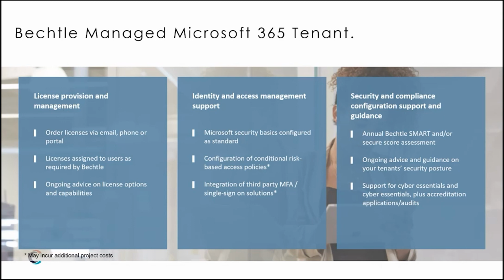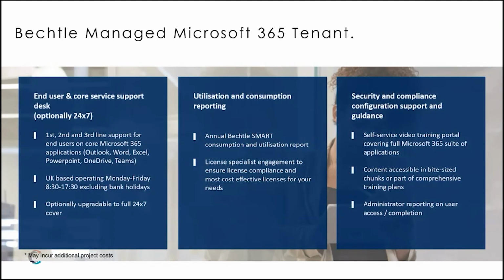Next slide then, please, Sam. As mentioned, we've got a network operations centre and service desk based in Northamptonshire. We're offering first, second and third line support for end users on those core Microsoft 365 applications. So assistance with questions like, how do I do this? I've got a problem with this, on an ongoing UK-based operating basis, Monday to Friday, 8:30 to 5:30, excluding bank holidays. We can optionally upgrade that to full 24/7 cover.